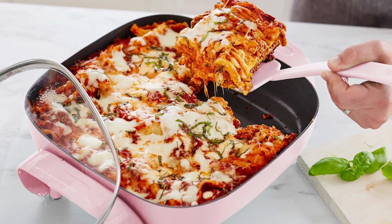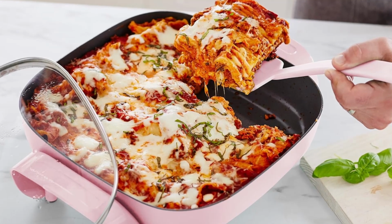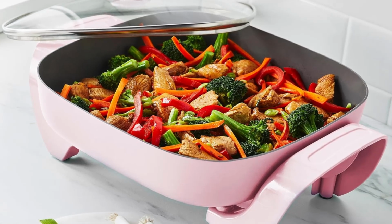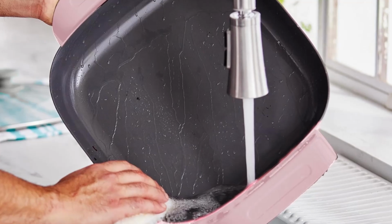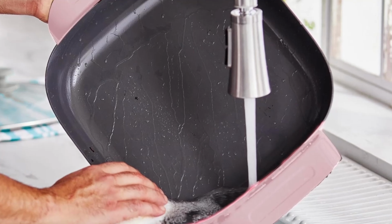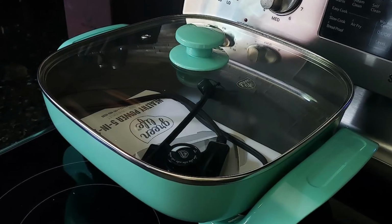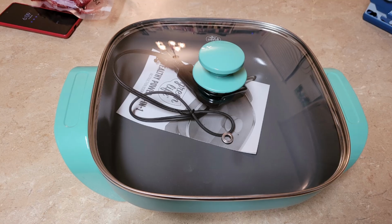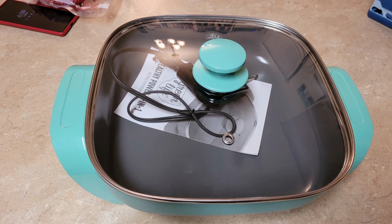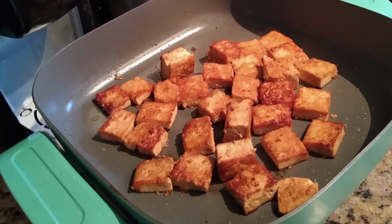7. Non-slip stability. The skillet is designed with non-slip bottom legs, offering extra stability on your countertop. This ensures that your cooking experience is both safe and seamless, even during vigorous stirring or flipping. 8. Tempered glass lid with steam vent. The tempered glass lid lets you monitor your food as it cooks without lifting the lid and losing heat. The steam vent ensures that your meals cook evenly, while the Cook and Look feature adds convenience to your kitchen routine.